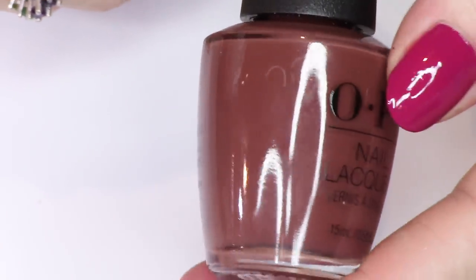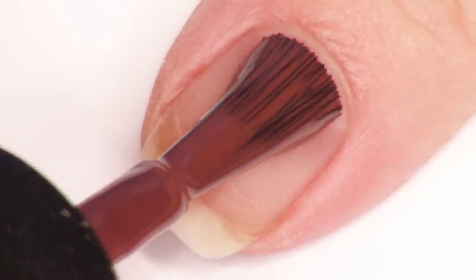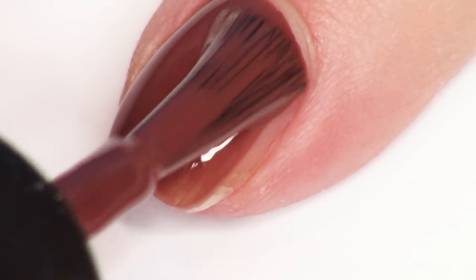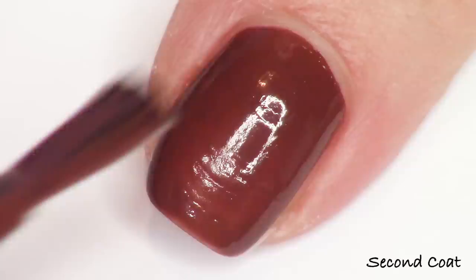Espresso Your Inner Self. This is the brown shade in the collection. There really isn't a lot of neutral in here, which is nice because the summer collection was like half of it neutral shades. So I really appreciate that. But to make sure we have a well-rounded collection, we have this delicious brown.